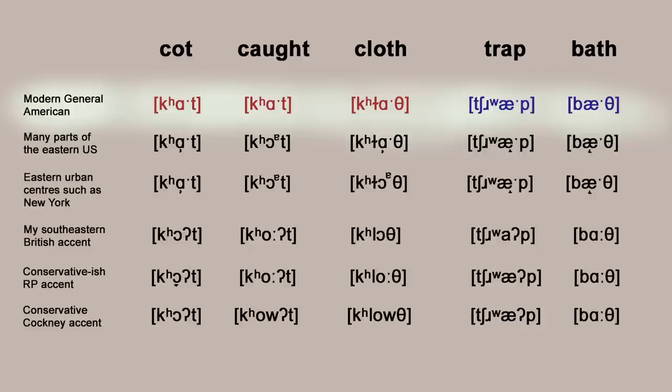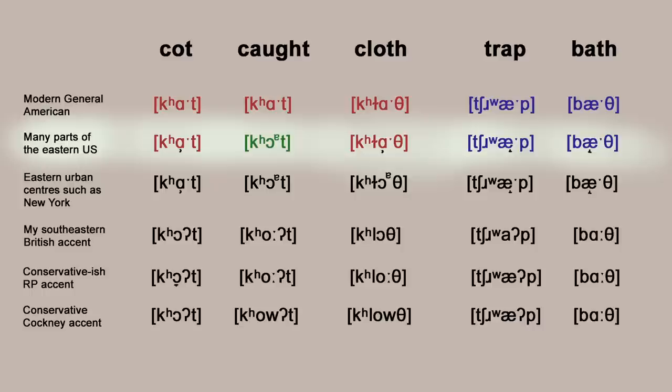In the first American accent I did, cot, caught and cloth have the same vowel as each other, and so do trap and bath. In the second one, cot and cloth have the same vowel as each other, a low, maybe slightly lip-rounded vowel, but caught has a separate vowel that's got a higher tongue position and maybe a bit more lip-rounding.